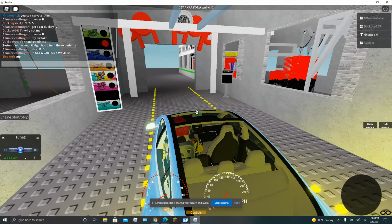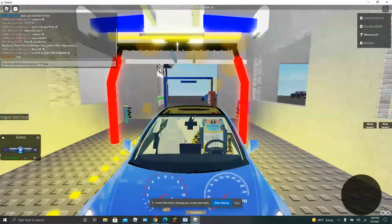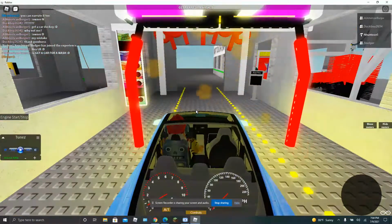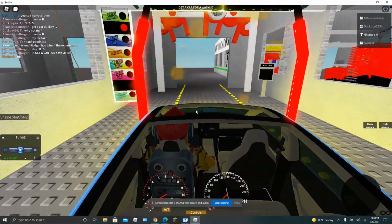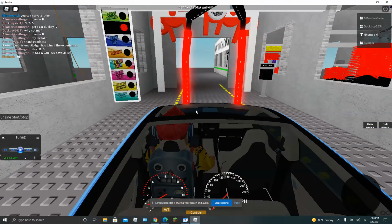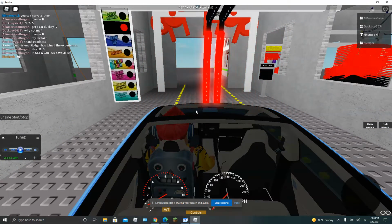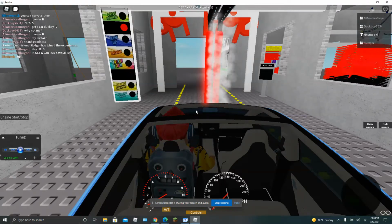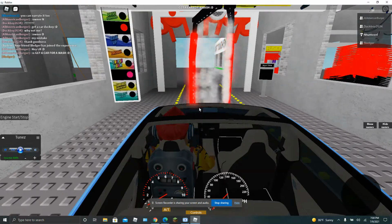Now we are getting our Simonized Hot Wax and Shine. We may add seasonal waxes to L6, as we do to L1. Now we're getting our clear coat.